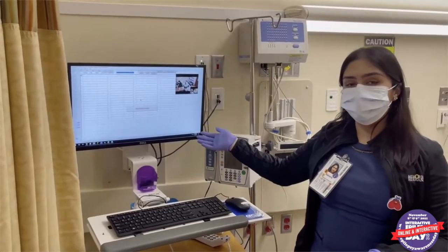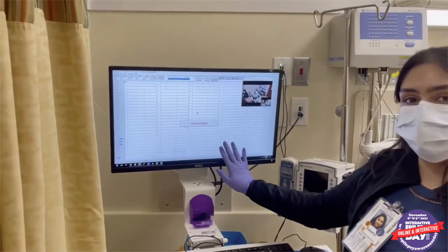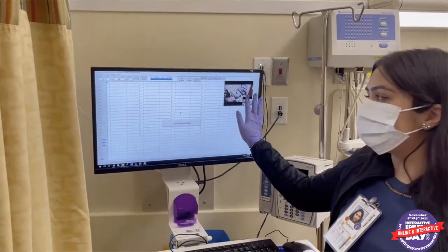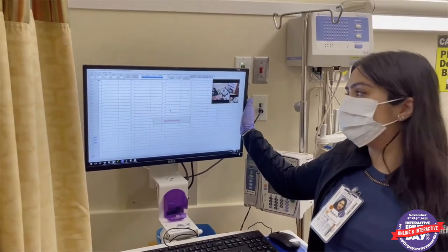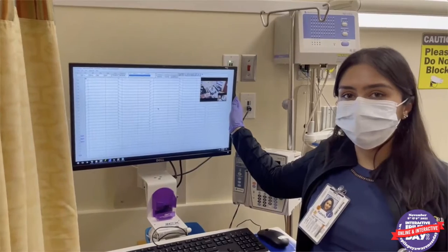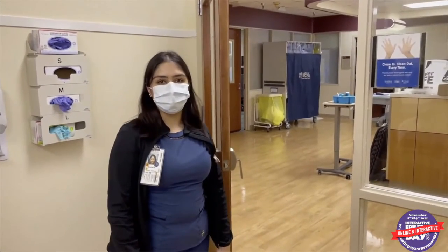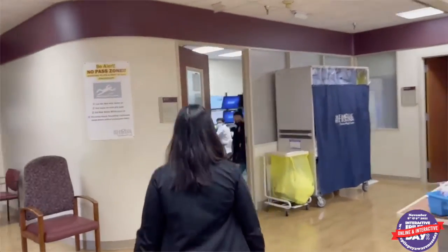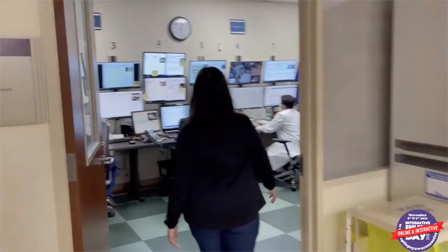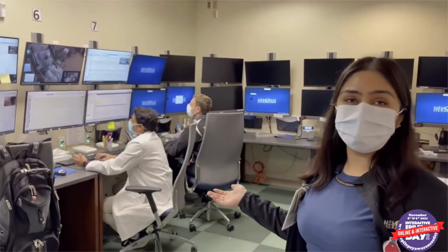So this is our EEG monitoring system. All your waveforms and your breathing patterns will display here, as well as both cameras for your safety. The techs will be watching the EEG as well as the camera, and the nurses will be watching the camera. Someone will be monitoring you 24/7. Now let's take a look at our tech control room where we'll be monitoring you. This is our tech control room where we monitor all of our patients in-house and outside hospitals.